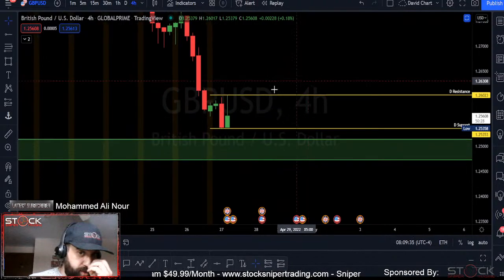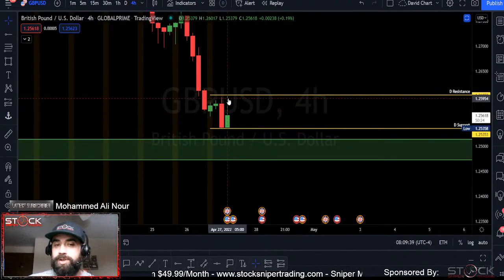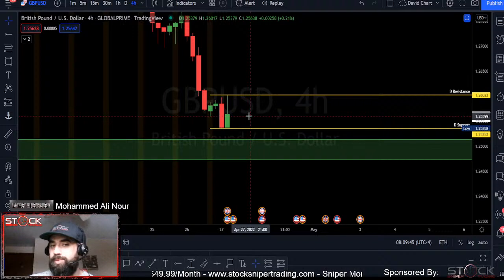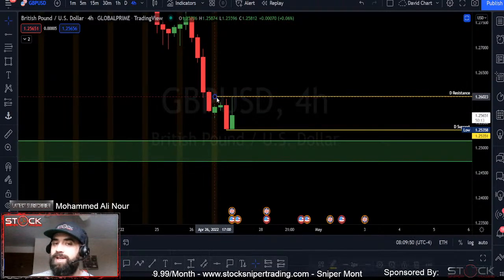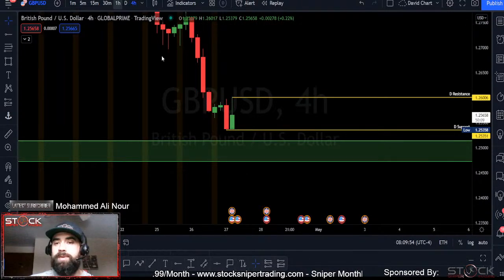As you can see on GU, they had that nice engulfing candlestick. Tried to go bullish engulfing, was rejected at the daily. So it's a critical point now. You can see that the trend is still continuing bearish, guys. This is pretty crazy, honestly, to watch. So let's drop now down to the hourly here.